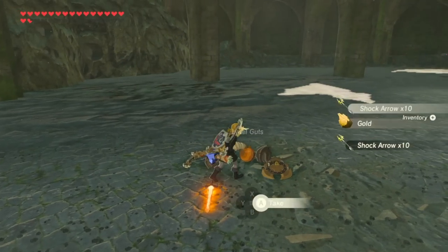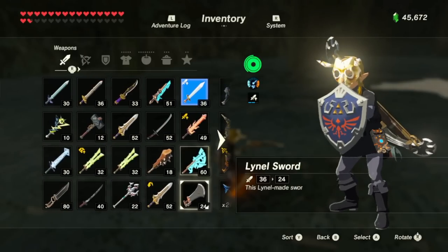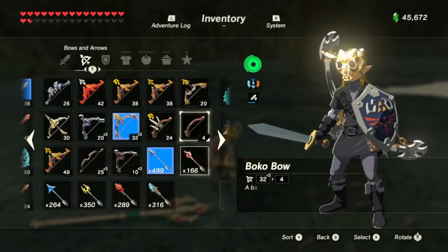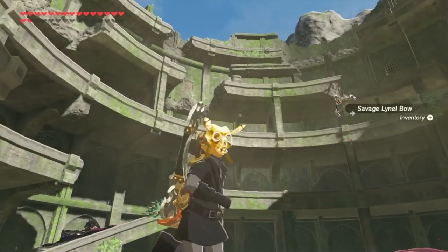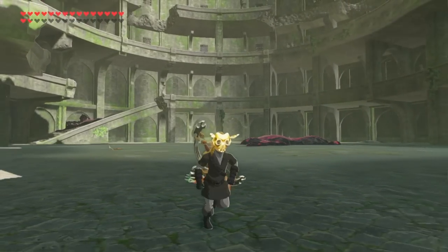Oh, look at all that stuff. Got Lynel guts. They were inside, and now they're inside of Link. We're going to go ahead and inventory and drop this. That's one of a kind. All right. Dude, those Stal Lynels are pretty awesome. I really like the design of those. I know, I like them a lot too. I'm glad we had a chance to see a couple and fight them both in the basement.